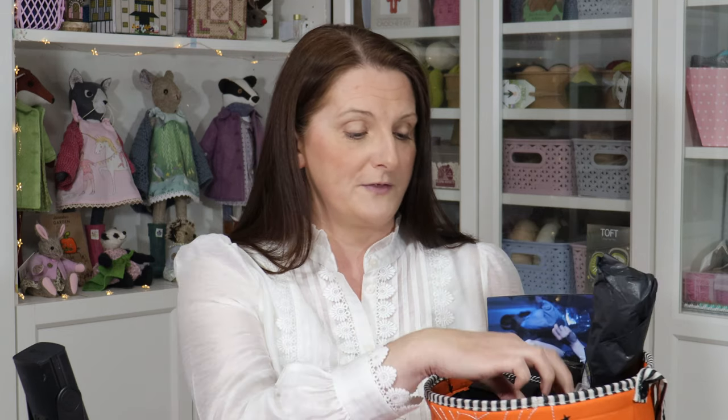But there's a few little other things in here. Oh, I didn't say that. It's a Wednesday. You know, Wednesday Addams on Netflix. It's based on her. It's based on that programme. So there's a wee badge. There's a candle. And that lollipop goes really nice with the stripe up there, doesn't it? And... Oh, there's something... I hope that's not breakable in there.